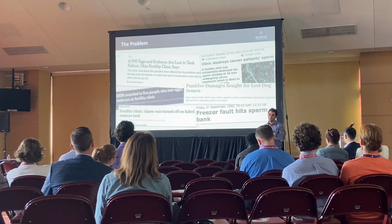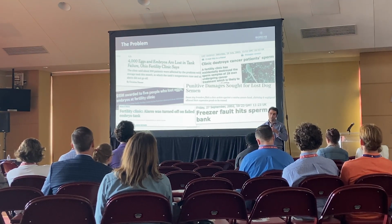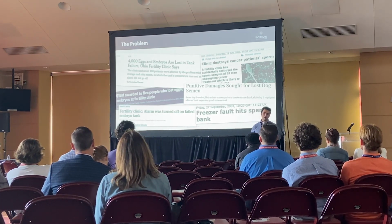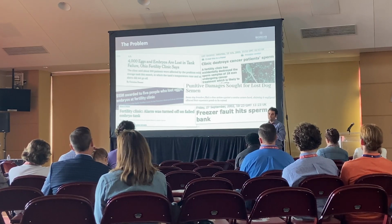And there's a downside to storing irreplaceable biological materials in these tanks, and that is that they can fail. And when they do, individuals that may have frozen prior to chemotherapy, military deployment, or a multitude of other reasons may lose their chance of ever creating a family. And these failures are not only devastating for the patients involved, they're also financially ruinous for the fertility clinics that are responsible for guarding these precious samples.